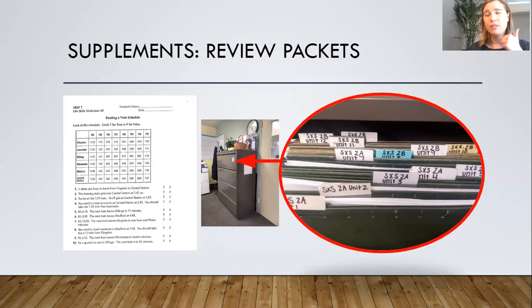These will have grammar, vocabulary, and we've tried to include some more practical things too, like this one about reading a train schedule. We don't have trains here, but we do have buses, so that might be helpful. Come on into the office and get those from us.